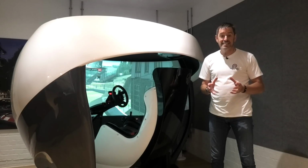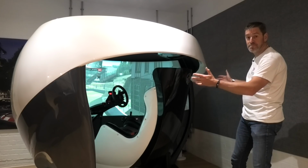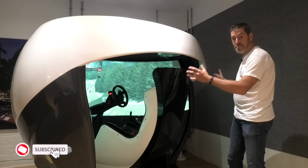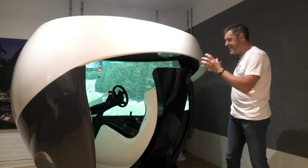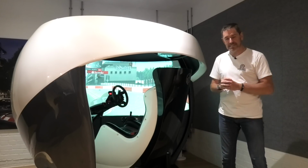Now I've been invited here today by Motion Simulation, the company that make this, the Motion Simulation TL3 commercial race simulator. This thing is utterly amazing. Now I've had brief experiences of driving simulators before, but I'm intrigued by the technology and the engineering that goes into making something like this.